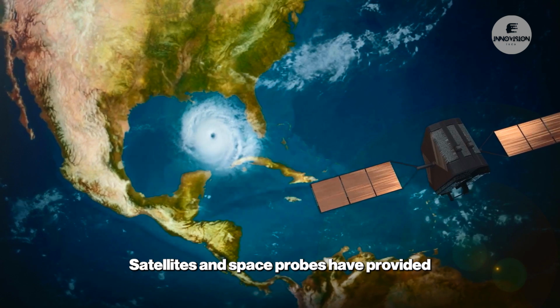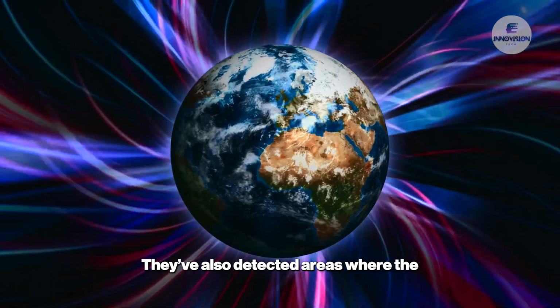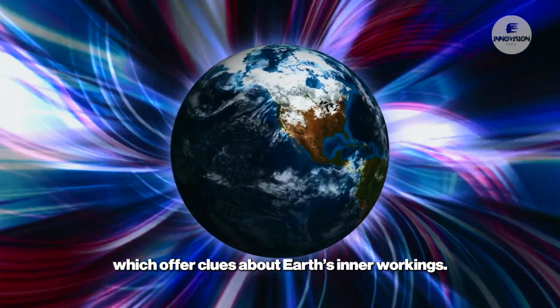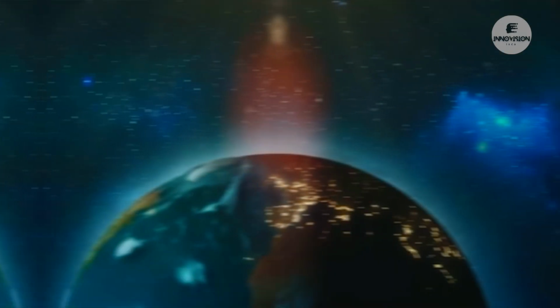Satellites and space probes have provided invaluable data about the magnetic field, revealing its structure and fluctuations. They've also detected areas where the field weakens, known as magnetic anomalies, which offer clues about Earth's inner workings. The magnetic field is a silent guardian, shielding our planet while inspiring awe and wonder.